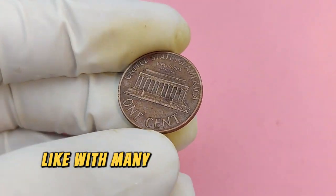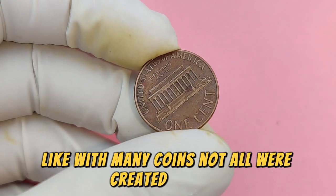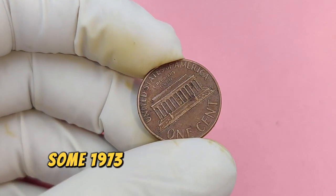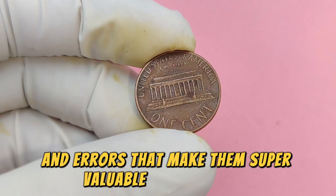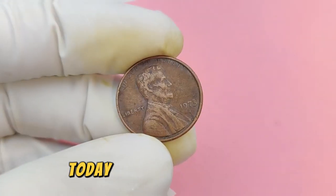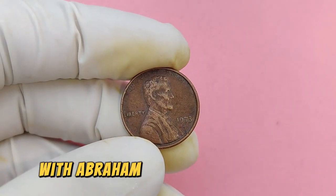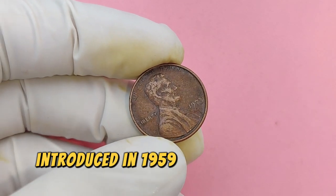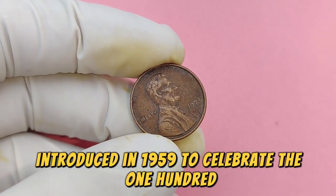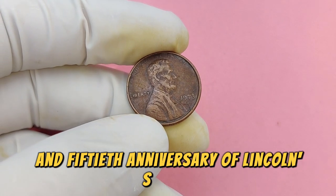However, like with many coins, not all were created equally. Some 1973 D pennies have unique qualities and errors that make them super valuable to collectors today. The design is classic, with Abraham Lincoln on the front and the Lincoln Memorial on the back, introduced in 1959 to celebrate the 150th anniversary of Lincoln's birth.